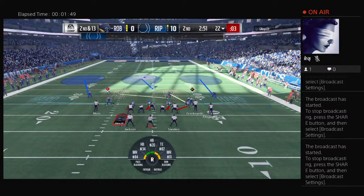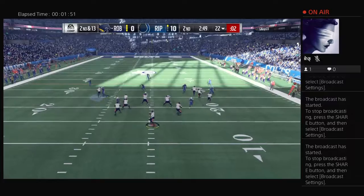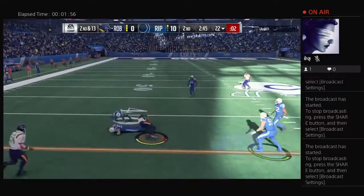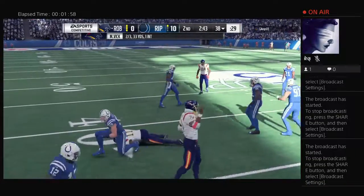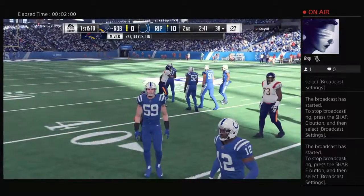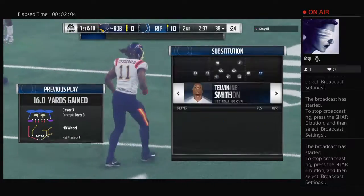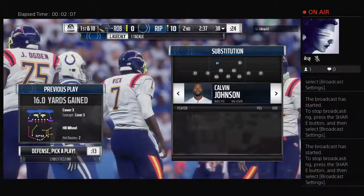Let's go. Now a shotgun snap as they'll look to throw. He gets it into the hands of Larry Fitzgerald, and they're able to get this one across the 35. It's a pickup of 16 there, and it'll lead to a new set of downs.